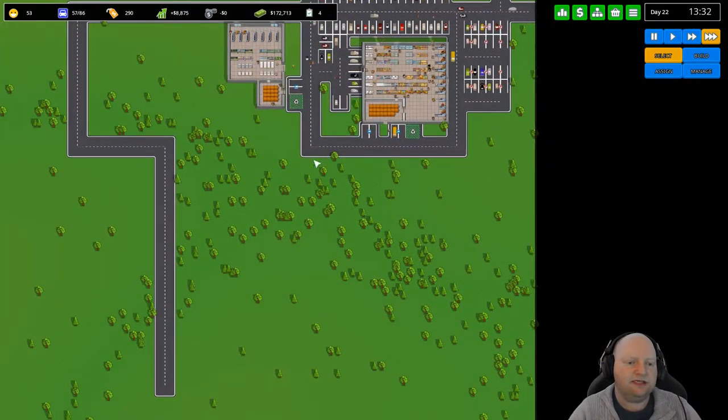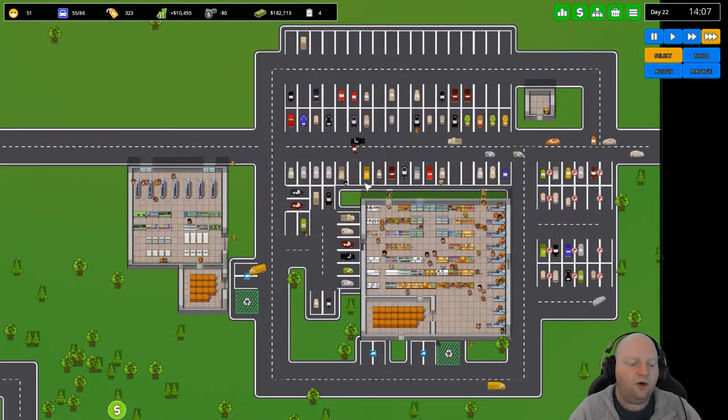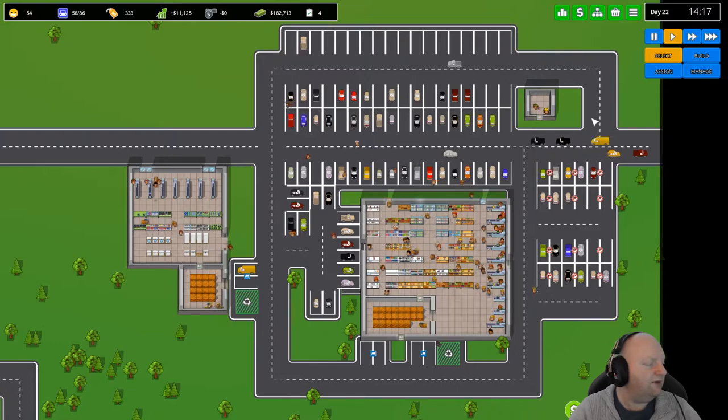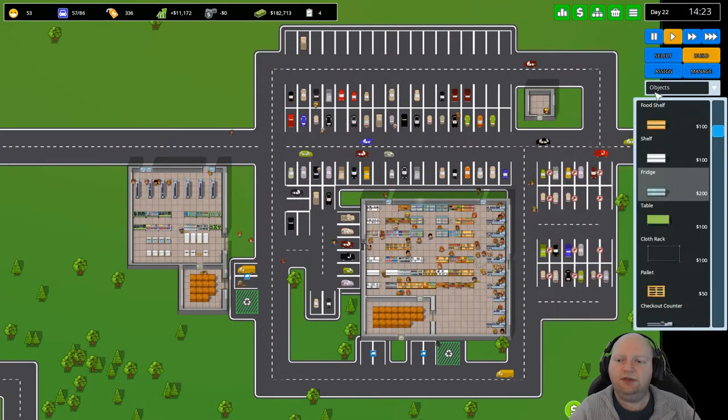We need to start moving the car park down here at some point, really. But we haven't got around to doing that yet. You know what? Let's do that now. Let's see, we need the car park to be a few rows deep, so give me the roads.